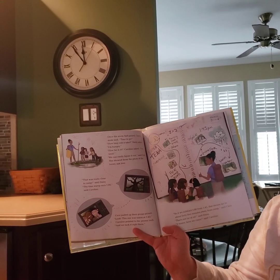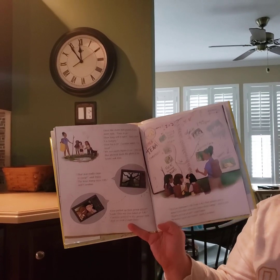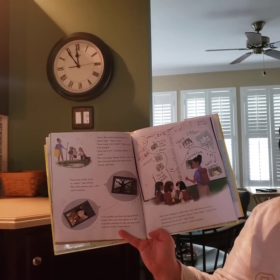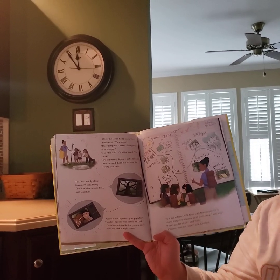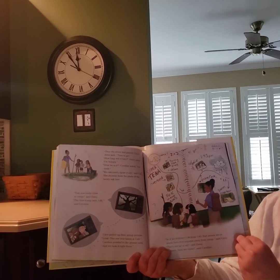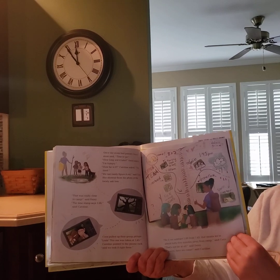"So, if we subtract 1 o'clock from 1:45, that means we're about 45 minutes away from camp," said Cece. "That's not far at all," said Daisy. "S'mores, here we come," said Caroline. So they're going to make their way back to their camp.